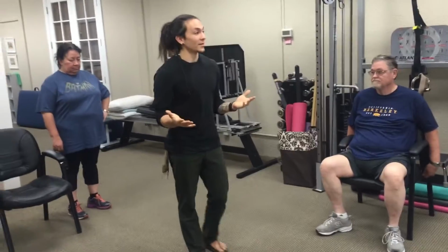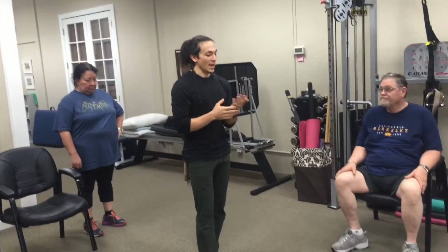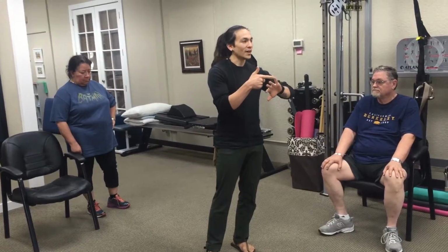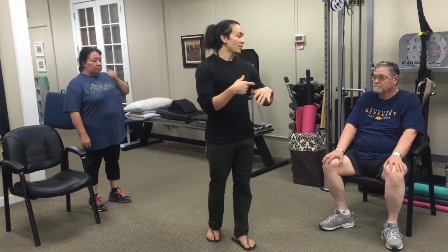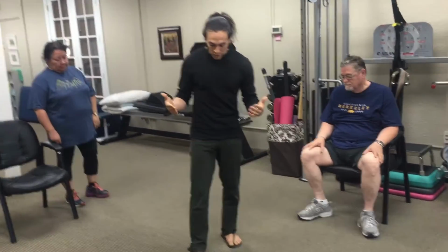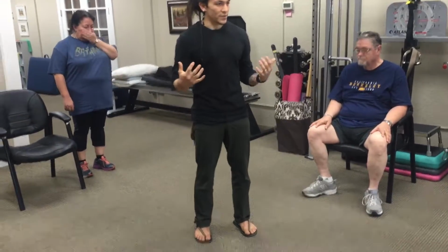Okay. So standing is one of the five basic movements that typical humans do in modern society, right? We sleep, we sit, we stand, we squat, and we walk. So if we're not sitting, we oftentimes find ourselves standing, and in order to do that well, you want to use the facilities that you have that are meant to do that.